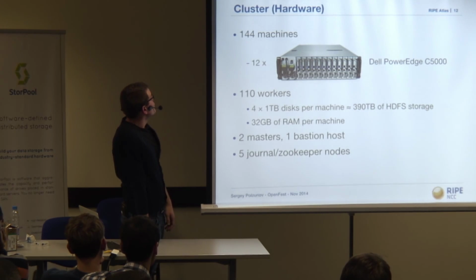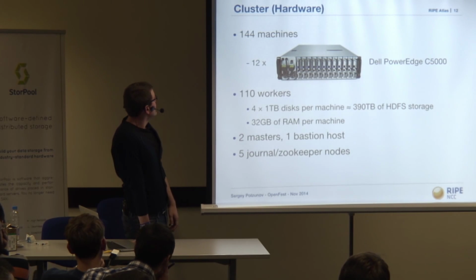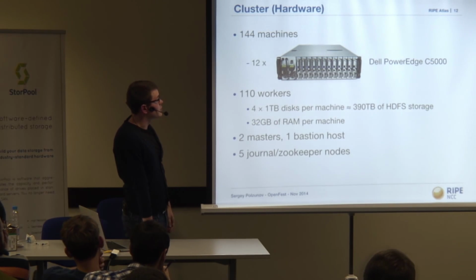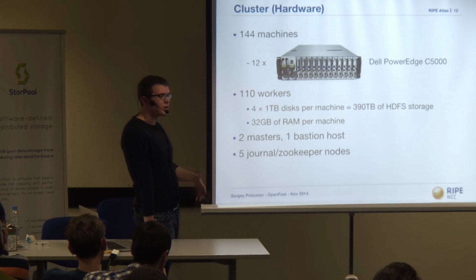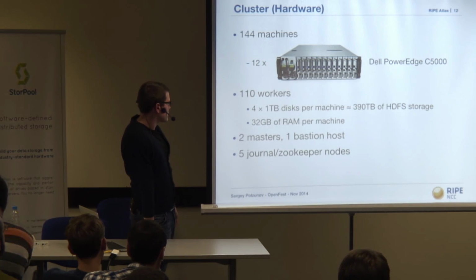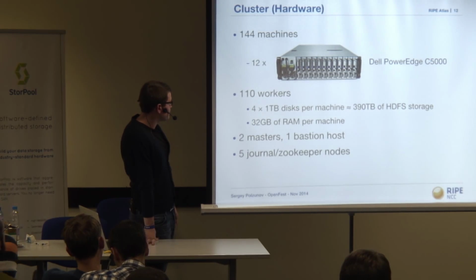Cluster. We have 144 machines, Dell boxes, PowerEdge C5000. They are configured as 110 workers. As I said, they're powerful machines. We have 4 terabytes per machine, and we have quite a lot of RAM because we're running HBase on this cluster, and HBase is really hungry for RAM. So we got boxes that can handle that.